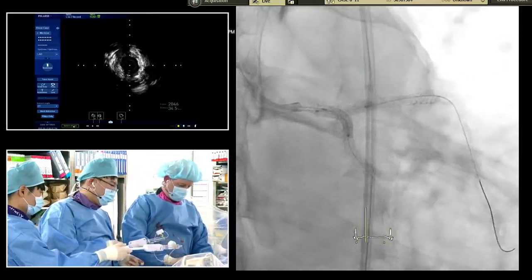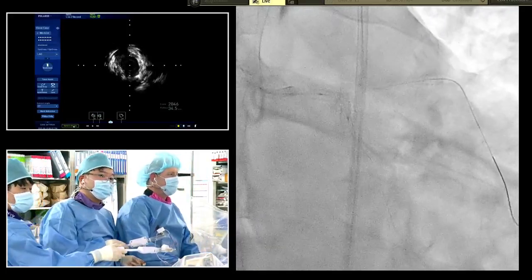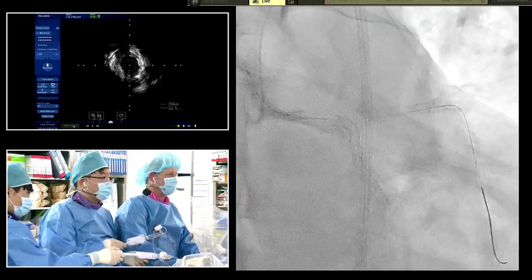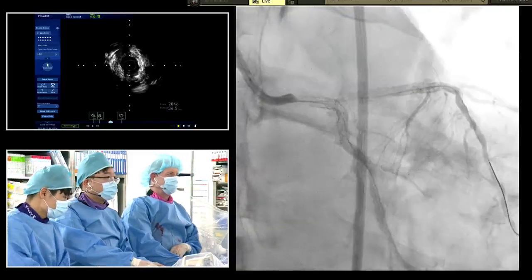So I'm not sure if we've adequately modified this yet, but we did 20 plus atmospheres on the LAD, and then we did a kiss. Okay. Why don't we see what it looks like now? Okay, you ready for angio? Ready. Inject. Okay, good.